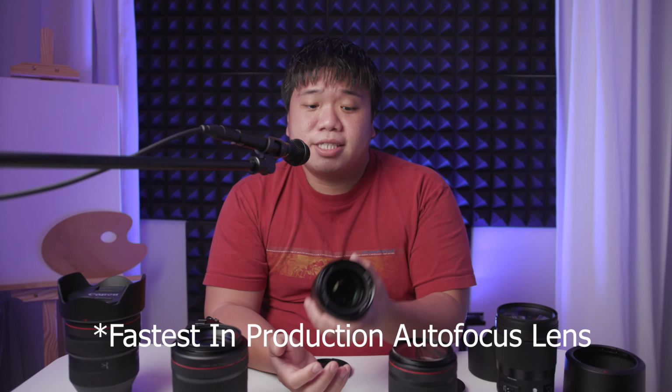The thing is, what makes this interesting is because most of these lenses are either very boutique, very exclusive, or if not, they are no longer in production, such as the Canon lens. This is the fastest in production lens, and for its 1.0 aperture, it is a really large, big and heavy lens, especially that it is built for APS-C.